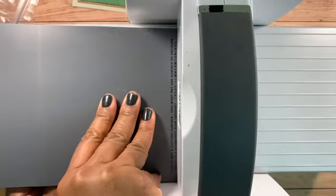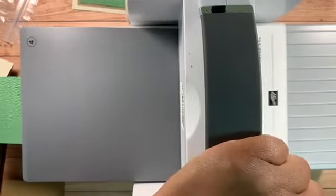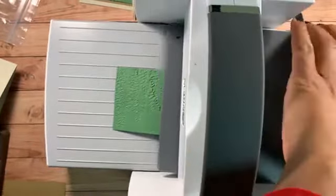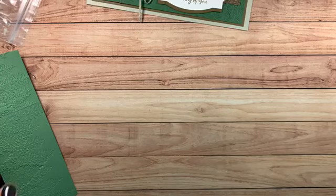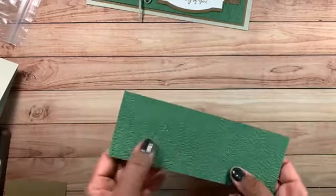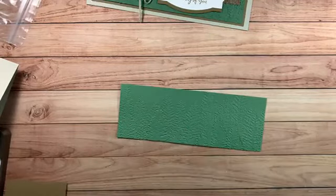Make sure my folder is on the platform, and we're going to run that through. Okay, sorry about that loud pop, guys. Let me move this out of the way. You'll see here that you've got this little overlap, but don't worry, because we'll cover it up. You can decide which side you like better. I'm going to use this side here.